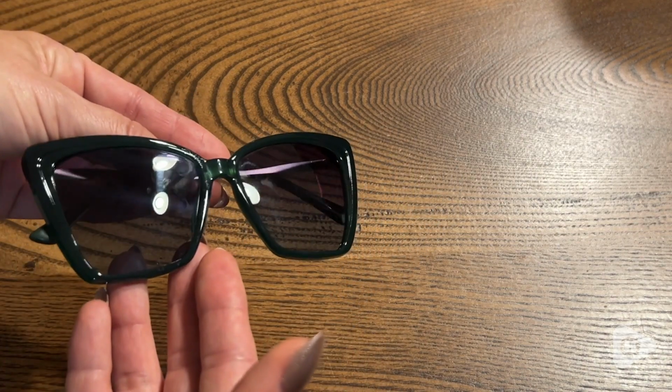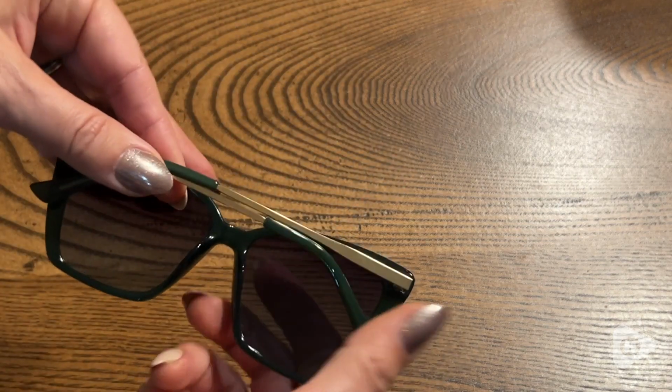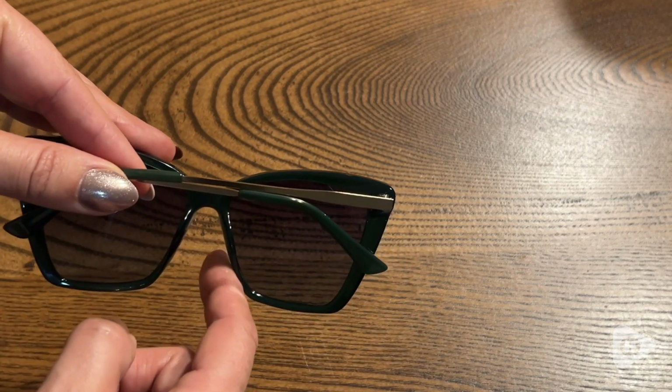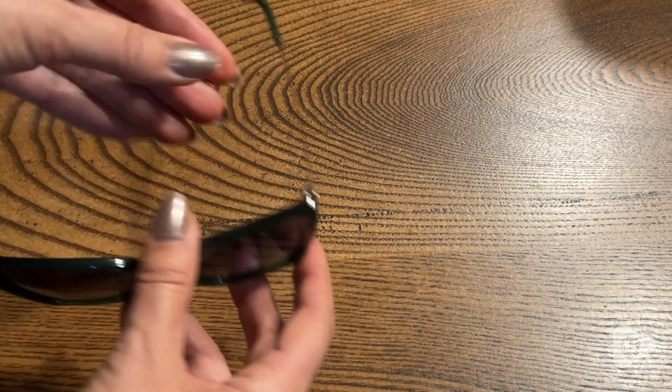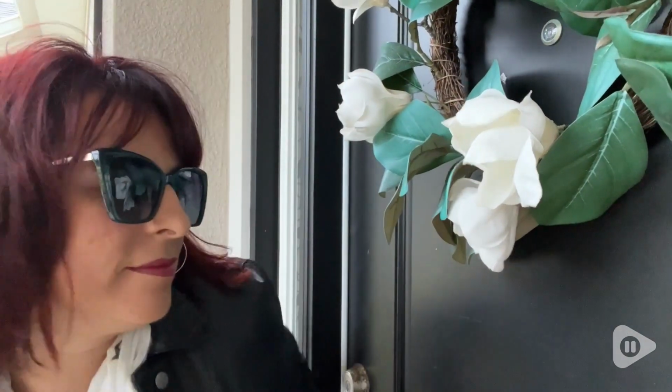The temple piece is long enough, and I love the fact that it's that gold contrasting color, but then the ears end in the same color green. These are just a well-made, well thought out, classy looking pair of sunglasses, and I've been reaching for them again and again.